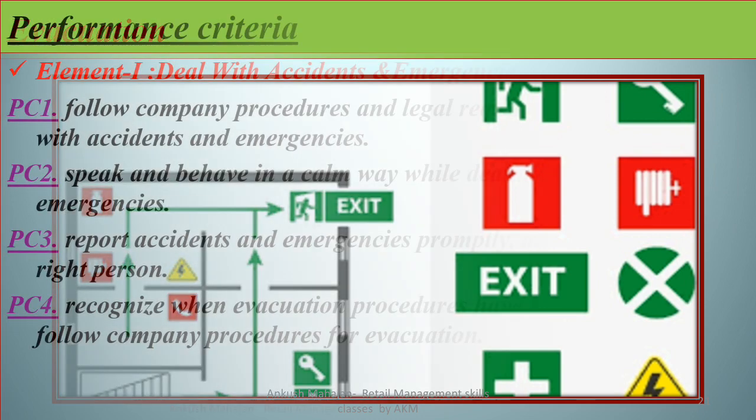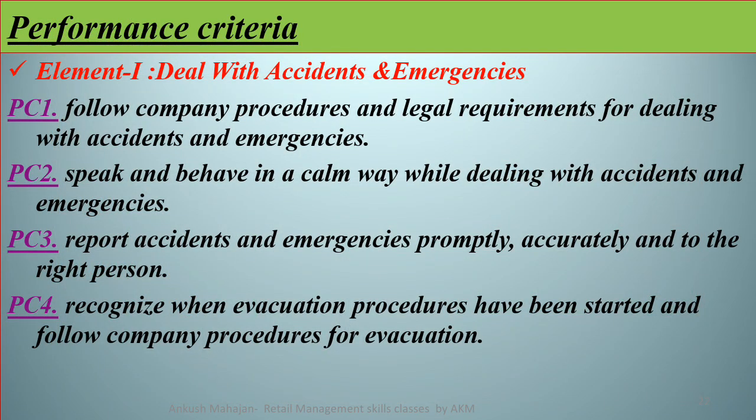Now once again we'll discuss these performance criteria under the two elements: deal with accidents and emergencies. PC1 is follow company procedure and legal requirements for dealing with accidents and emergencies, as we have seen in the case of the evacuation plan. Every building has a different evacuation plan as per requirements. PC2: speak and behave in a calm way while dealing with accidents and emergencies. PC3: report accidents and emergencies promptly, accurately and to the right person. We have already discussed it should be reported to the person dealing with it, or the manager or supervisor or the concerned authority. PC4: recognize when evacuation procedures have been started and follow company procedure for evacuation. Every building has an evacuation plan, so one has to follow it in case of fire or earthquake emergencies.